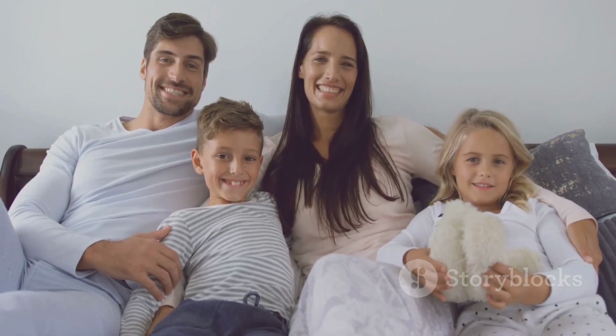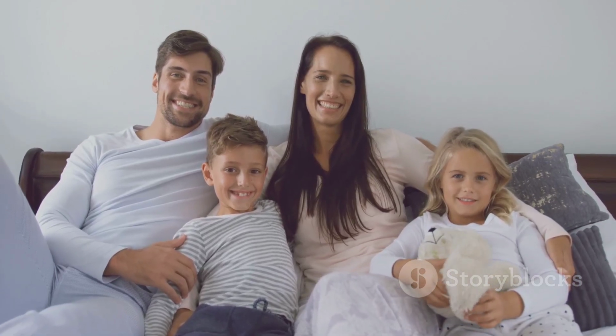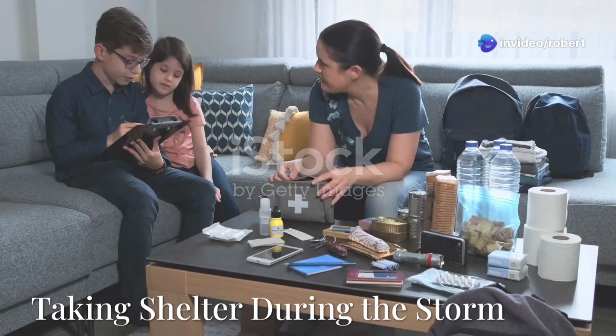Having a plan, an emergency kit, and a communication strategy is not just smart, it's excellent science in action. It means you are using knowledge to stay in control and keep your family safe from harm.